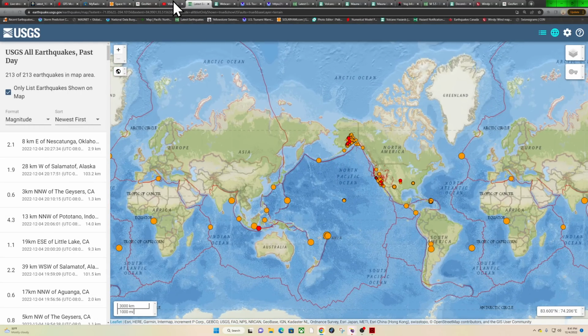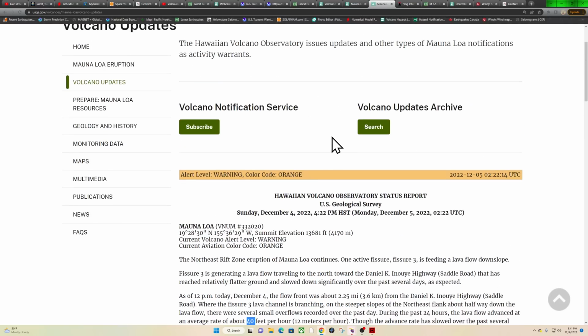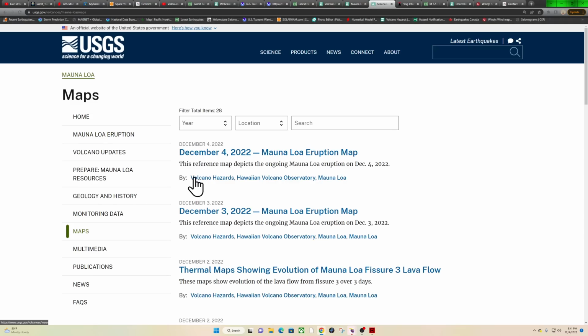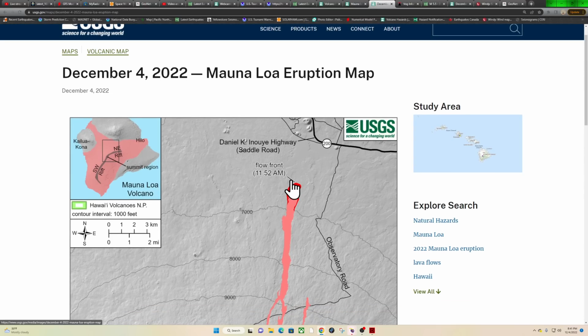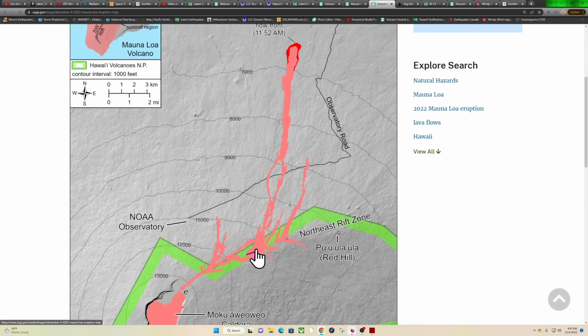All right, let me go back real quick to the Mauna Loa and see if they have the latest updated map out today. Mauna Loa eruption map. There is the current flow front. Notice the advancement has spread out a little bit due to the level land in this vicinity, just below 7,000 feet. Kind of plateauing and just spreading out. But it will continue to advance downslope eventually. Right now it's just getting a little bit fatter, as far as that line goes in the flow front from Fissure 3.